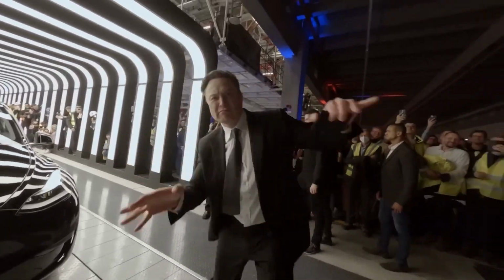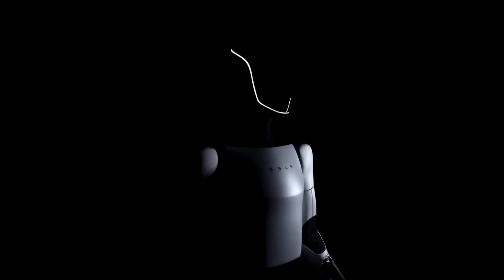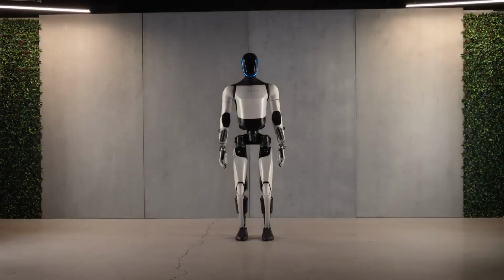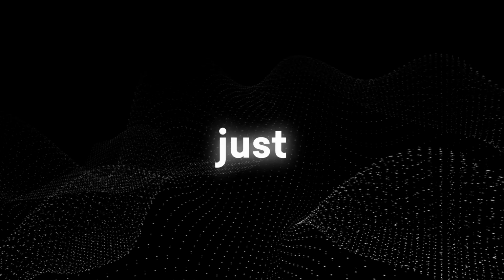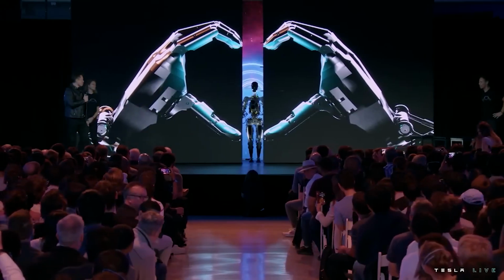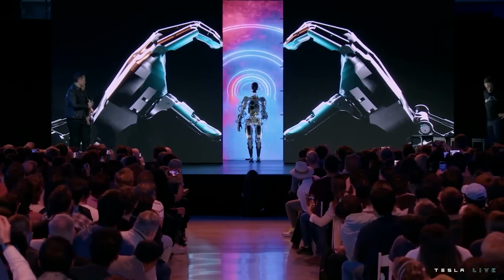Tesla kind of just dropped a huge bombshell yesterday, showing off the Optimus robot Gen 2, and the progress Tesla has made here is just mind-boggling. So if we go back just 1 year, in September 2022, Tesla revealed their first prototype of the Optimus robot during the AI Day event.